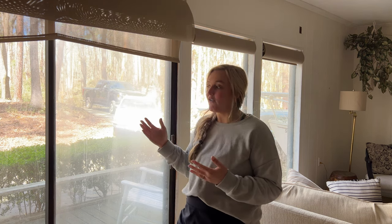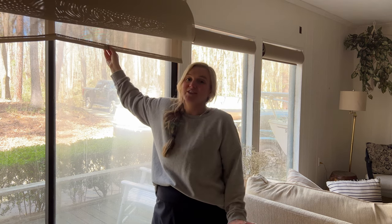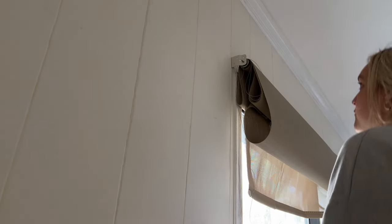And so I'm very excited to get actual curtains up. Not only is it going to soften the space, but it's going to solve a problem of our window treatments functioning. And I'm just so excited to see these windows look the way that I've envisioned them looking in my head for so long. So let's go get started and take these things down.